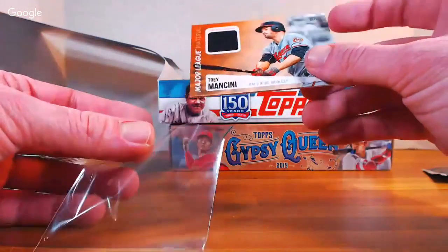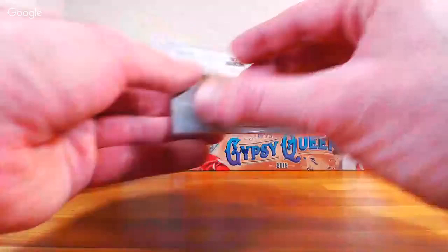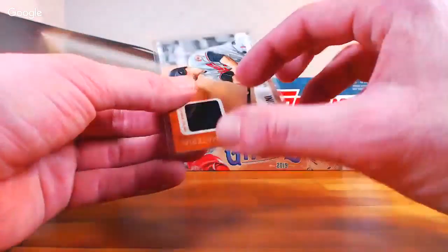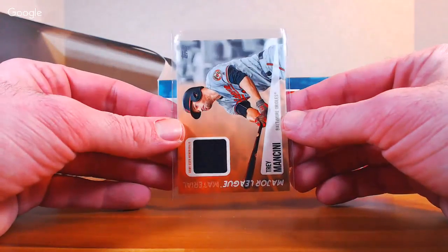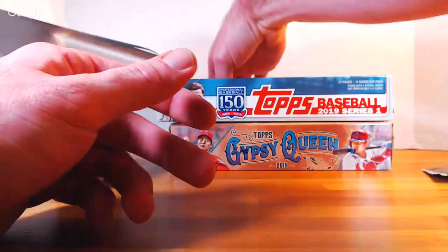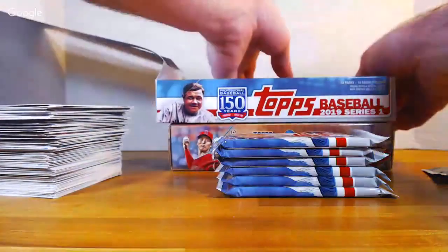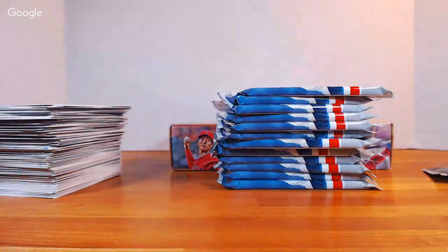Black jersey, major league material. Let's see if there's any numbering. I don't think so. It's like a base auto or a base relic. Mancini is our hit out of Topps. Box, finish this up, and go to Gypsy Queen.